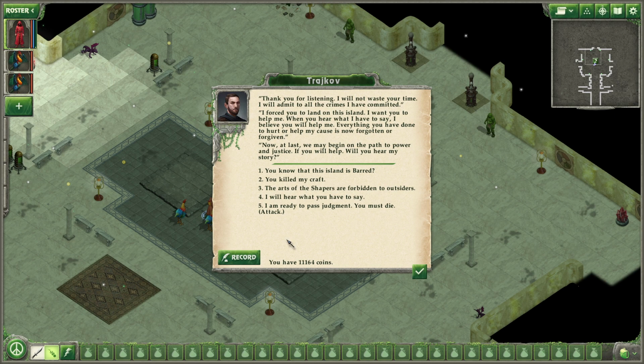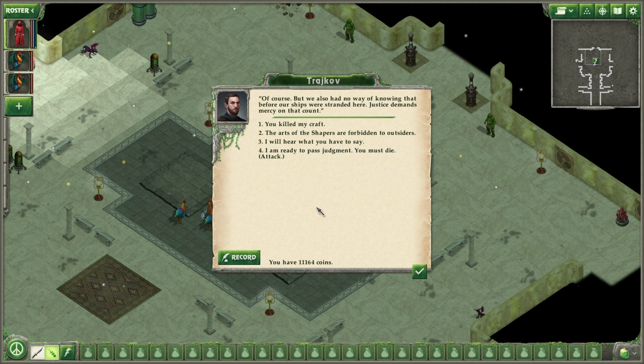Everything you have done to hurt or help my cause is now forgotten or forgiven. Now, at last, we may begin on the path to power and justice. If you will help, will you hear my story? You know that this island is barred? Of course. But we also had no way of knowing that before our ships were stranded here. Justice demands mercy on that count.